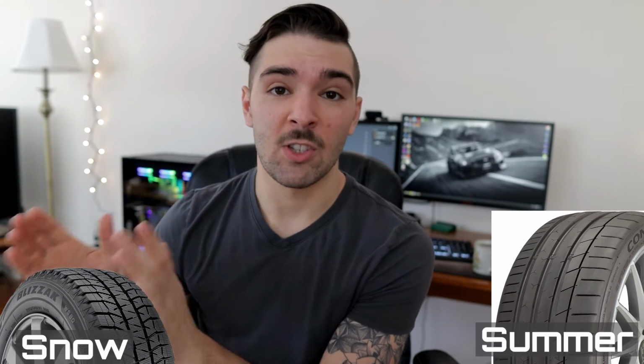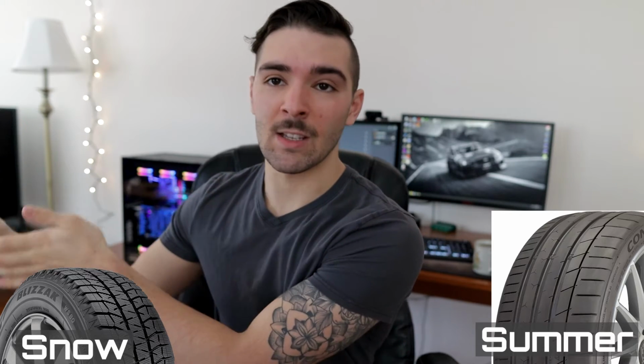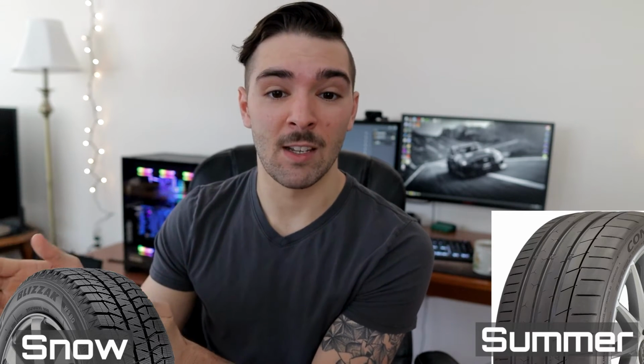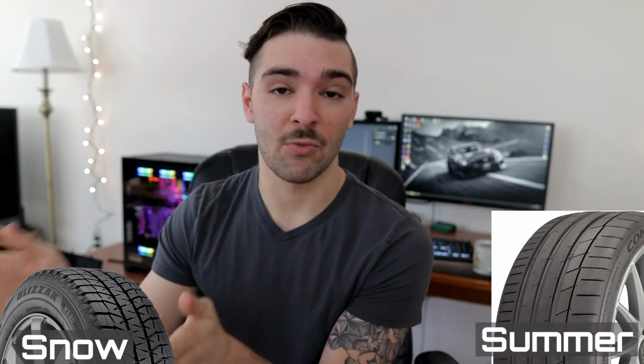On the opposite side, we have the winter tires, snow tires, and then the studded snow tires, which are a bit more extreme. So we have the winter tires, but those again have their own specific intended operating temperature range.